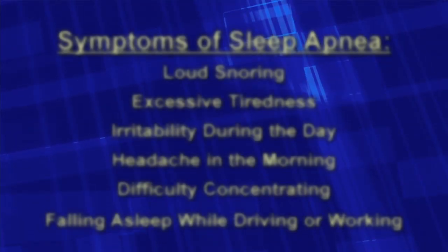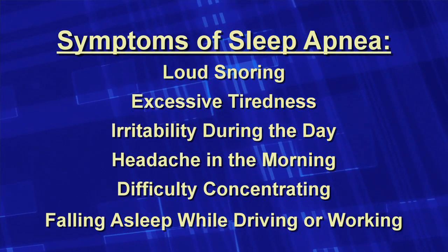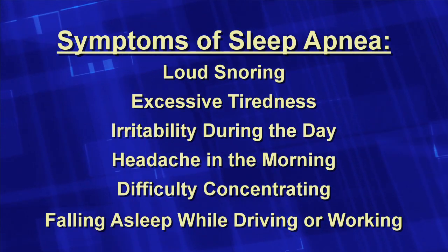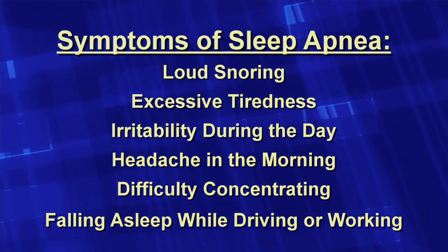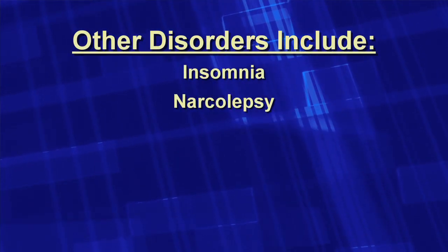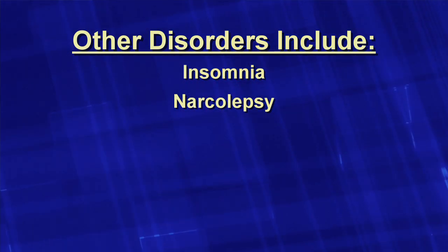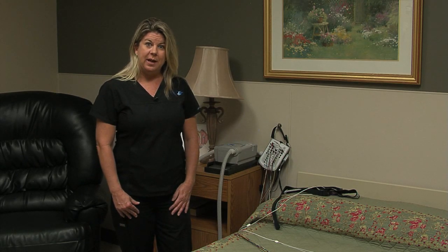Some of the most common symptoms for sleep apnea are snoring, tiredness, irritability during the day, waking up with a headache in the morning, difficulty concentrating, falling asleep while driving or while at work. Some of the other disorders include insomnia, which may be a symptom or a diagnosis of its own, and narcolepsy. Narcolepsy is characterized by falling asleep at inappropriate times, such as while talking or any sudden emotion, whether it's laughter or being upset.